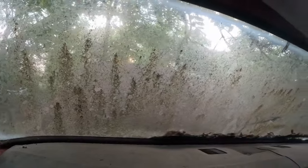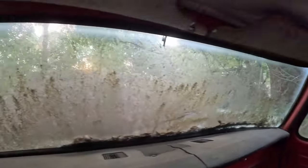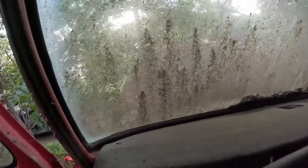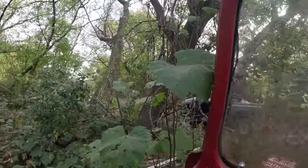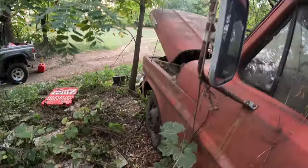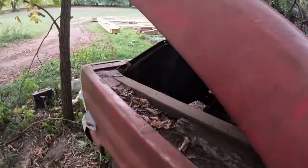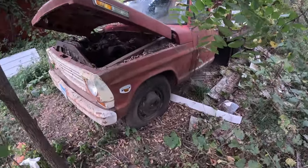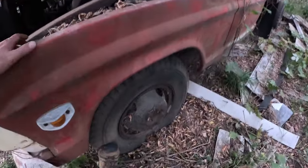It actually looks way clearer through the camera than it does in real life. I wouldn't be able to even order my Taco Bell through this. All right, I'll get that cleaned up. Maybe stick some more gas in there. See what happens.